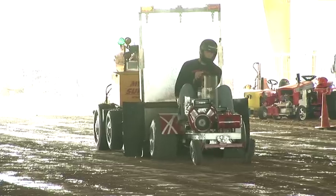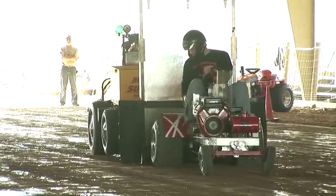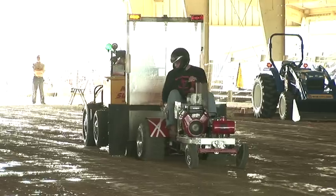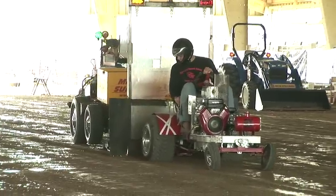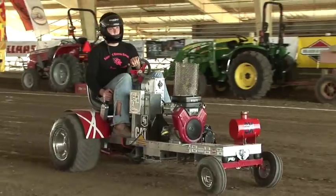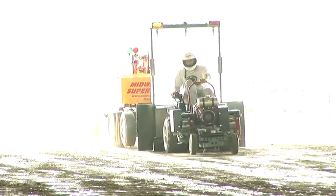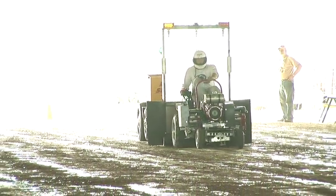In each weight class we are pulling 2 different chain positions, one at the bottom of the sled where there's a little more downforce to the machine and it's a little easier to get weight transfer onto the rear axle. Then we raise it 5.5 inches from that for the second pull in each one of the weight classes. What that does is it makes it a little difficult to get that weight transfer to the rear wheels and really be able to put the traction on the ground.